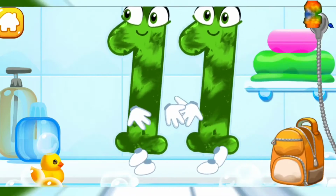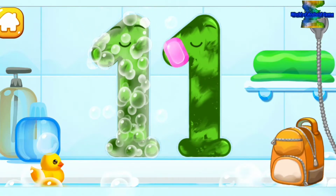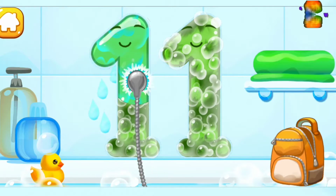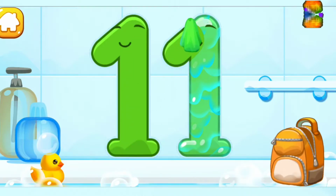Wash the number 11. First, apply soap on a number. Wash away the soap with water. Wipe the figure with a towel. Ready?